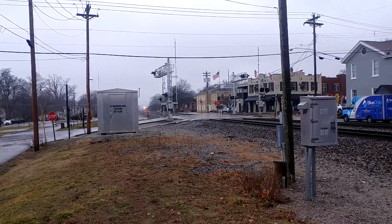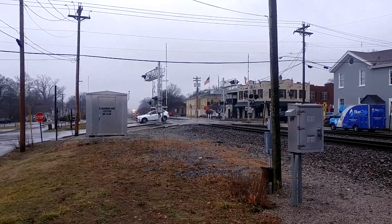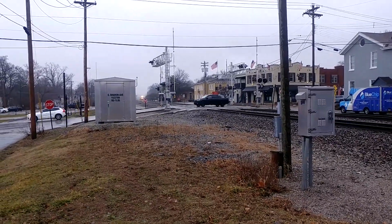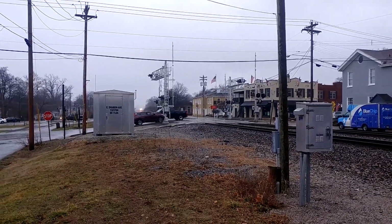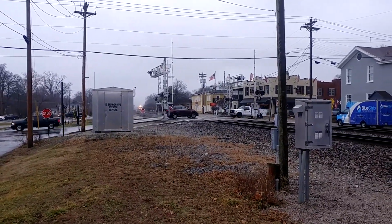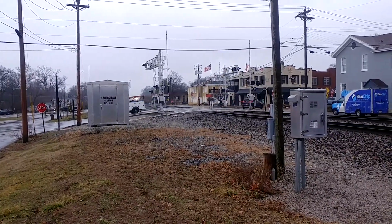Folks, here we go. Sat around for 2 hours. Now I got me a northbounder coming here. Not sure what it is yet. You can see the headlight. I decided to get out of the truck and come over to the other side of the tracks. Or the side of the road, I'm sorry.